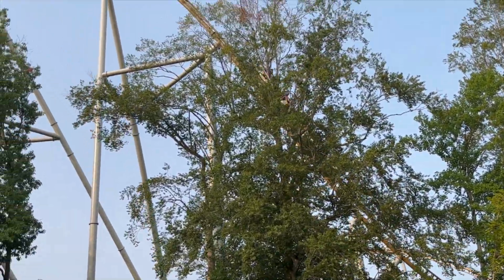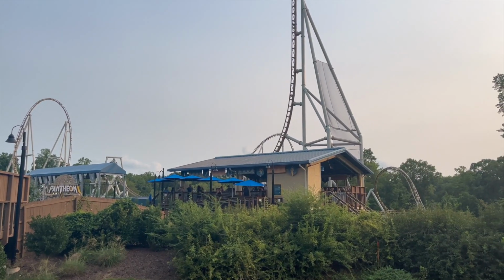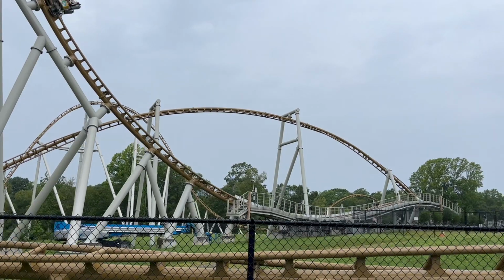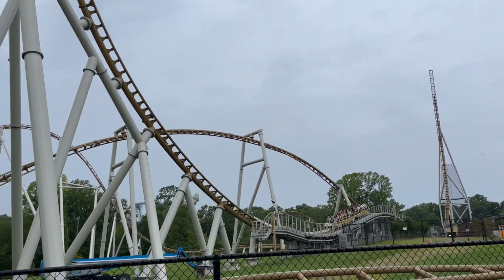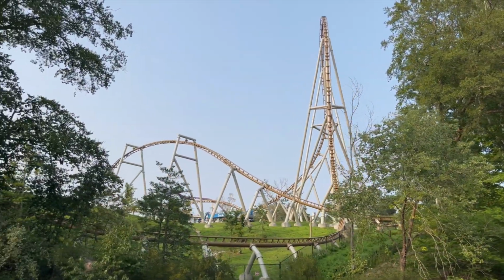The dry gold track and white supports is one of the best color schemes ever devised. Walking up the bridge into the coaster's plaza presents you with Pantheon's daunting vertical spike. And in addition to this, you can get some rare footage of Pantheon from the train and from the river cruise. That is if you get lucky with the timing.